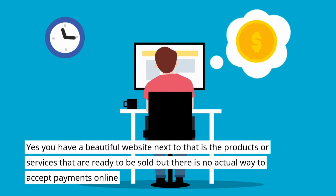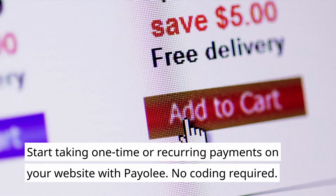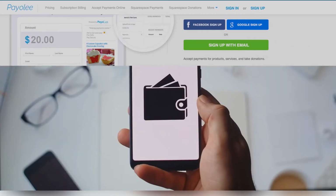Yes, you have a beautiful website, next to that is the products or services that are ready to be sold, but there is no actual way to accept payments online. Start taking one-time or recurring payments on your website with Payolee. No coding required. Why Payolee over other proven services as an online payment gateway?